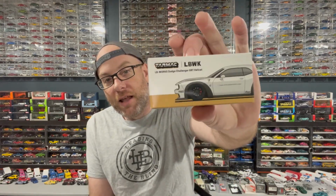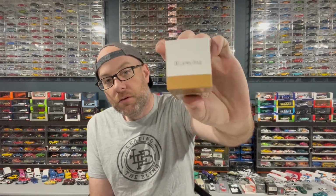we've got a couple of things. I've got a Tarmac Works Lamley Group Dodge. This casting's actually really cool. I took it out of the package already. This is the Global 64 car, and I've already taken it out of the packaging, and I took some pictures of it. I haven't edited them yet, but I did this last night, actually. They look really cool. I think they're going to turn out really cool.